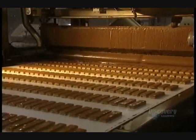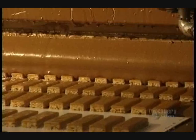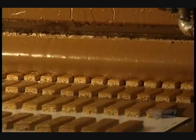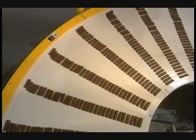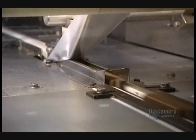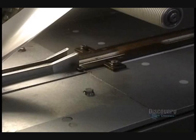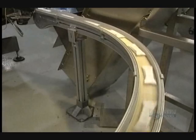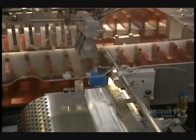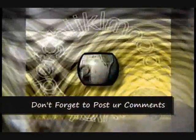They're now at the final stage of production, coating with chocolate. About 180 kilos of chocolate are needed for the bar recipe. Now finished, the bars are ready for packaging. This machine individually bags the bars. Finally, they proceed with the packaging. These tasty bars will be enjoyed by children as well as adults.